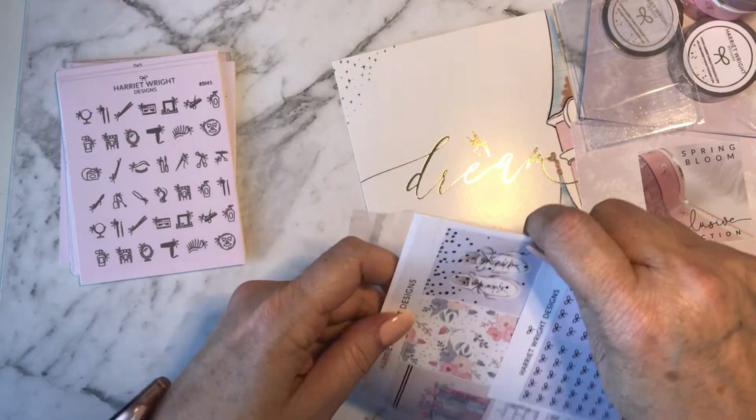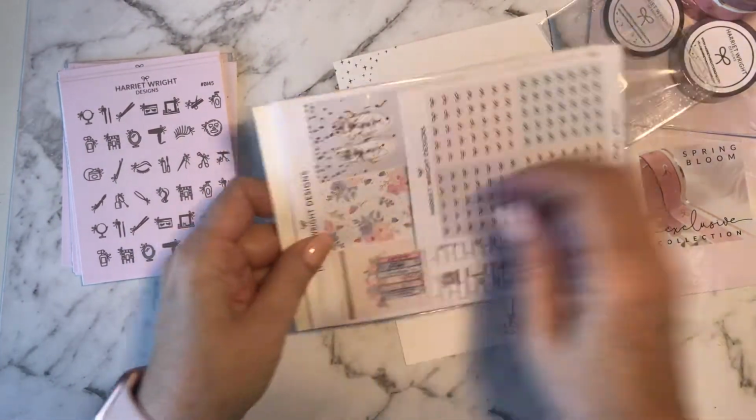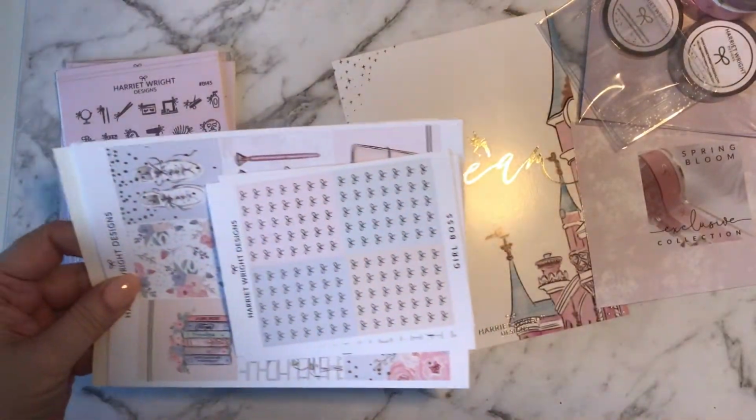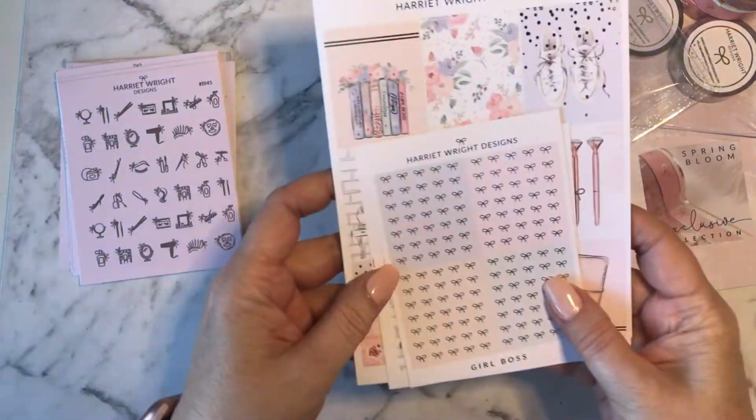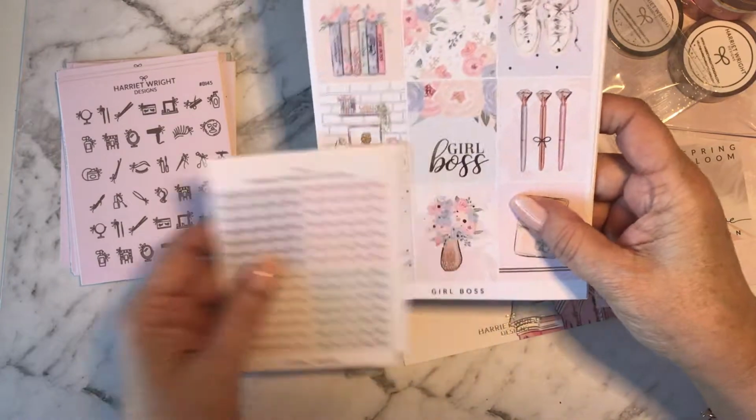Sorry guys, the sun has gone down. When I started filming it was quite reasonable, but it has now gone very, very gloomy, so I hope you're not getting a really lousy look at these things, because that would be a shame because they're so beautiful.